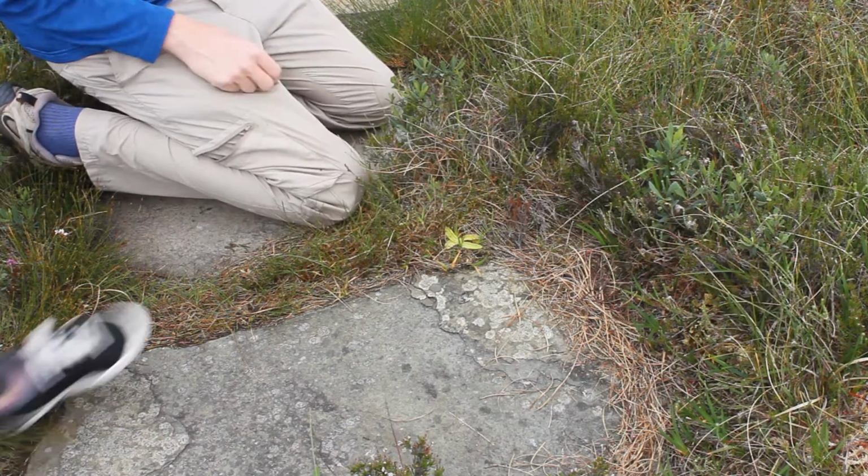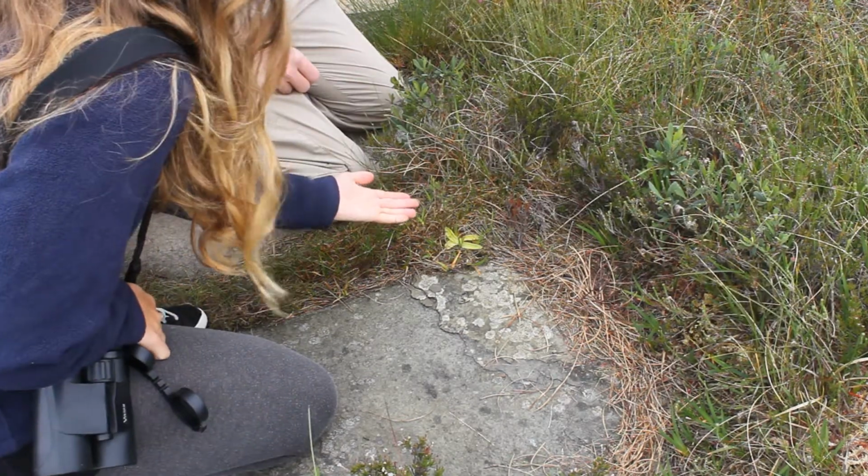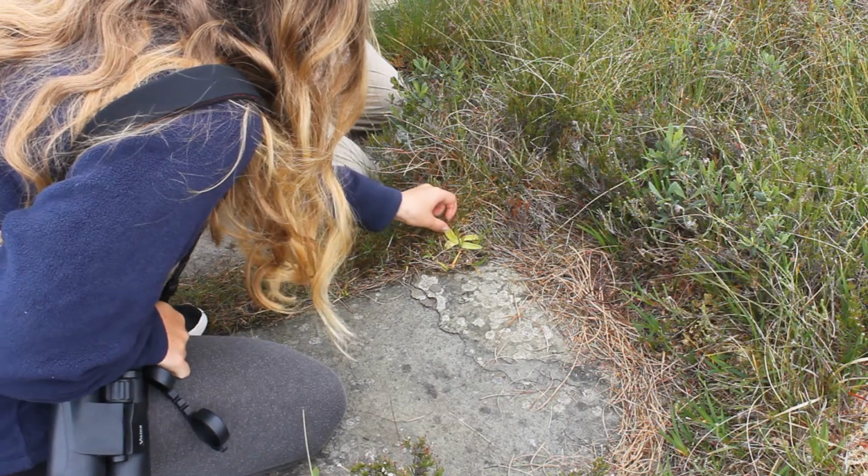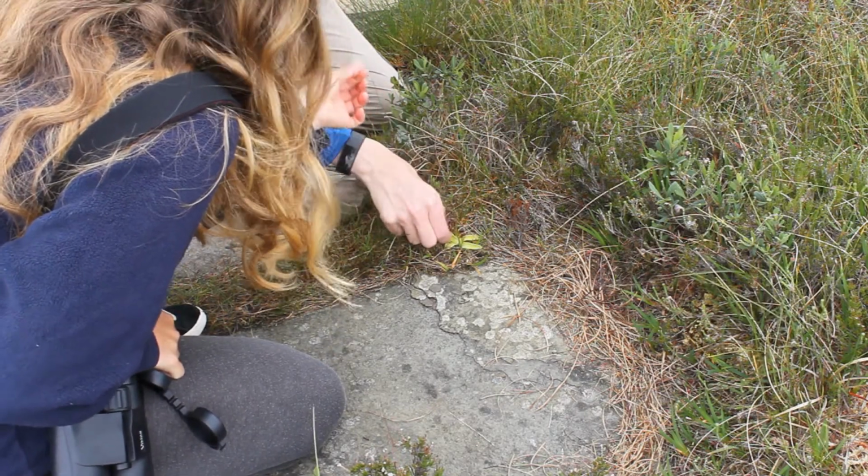This is butterwort. It's another one of the bog's carnivorous plants. If you put your finger on its leaves and rub, you can feel an almost buttery substance.